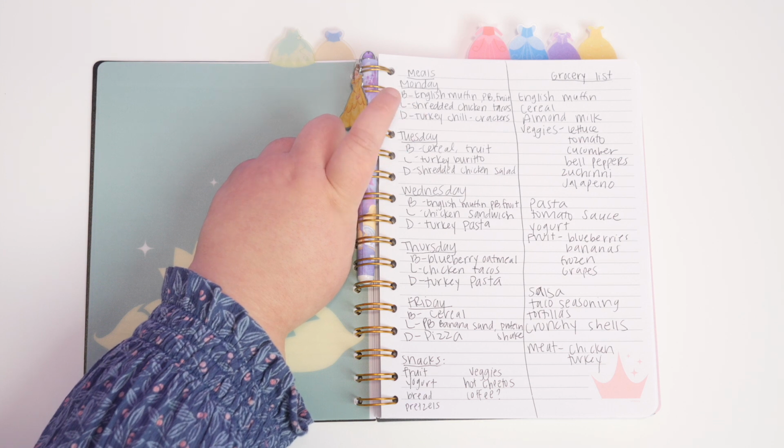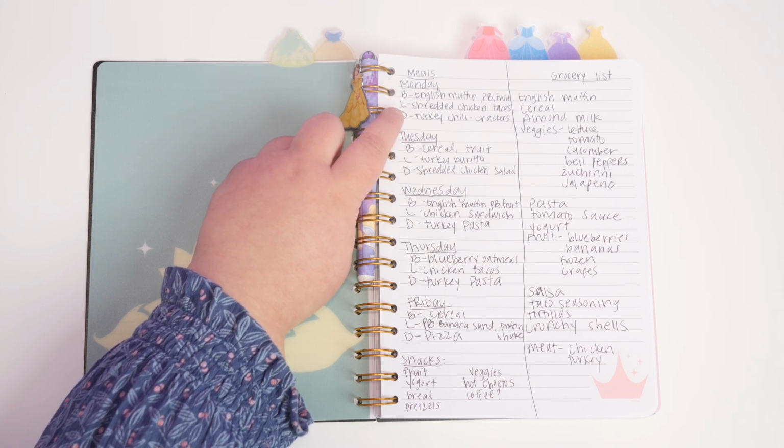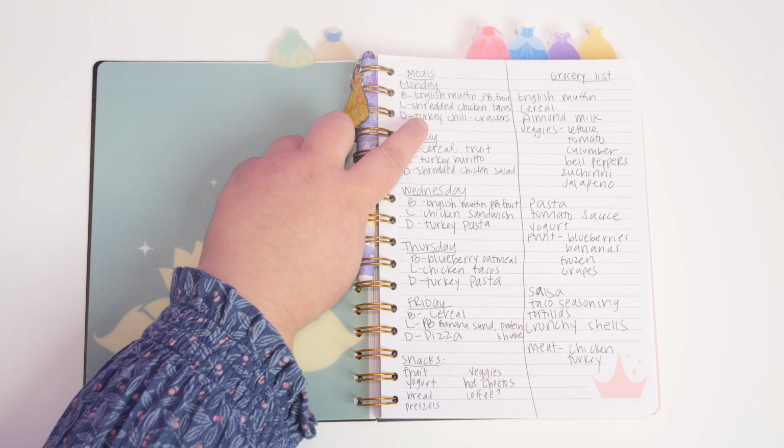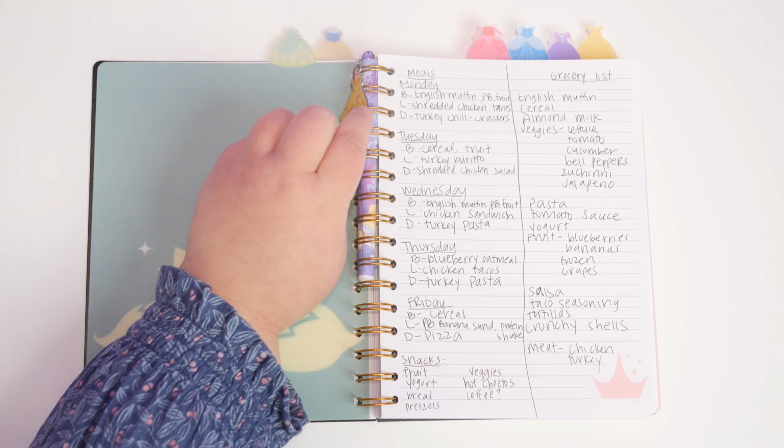So you have the ground turkey already in the fridge, and all you're doing is taking out the turkey you want, adding some vegetables, some tomato sauce, some spices, and you have a completely different meal using that turkey: chili. So I make turkey chili, the crackers, and that's Monday.